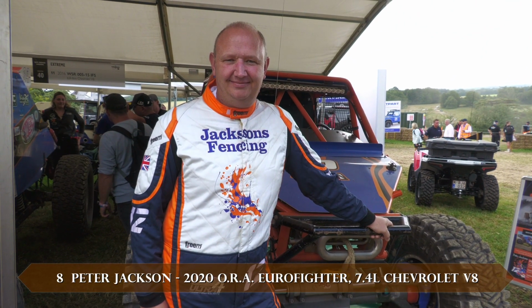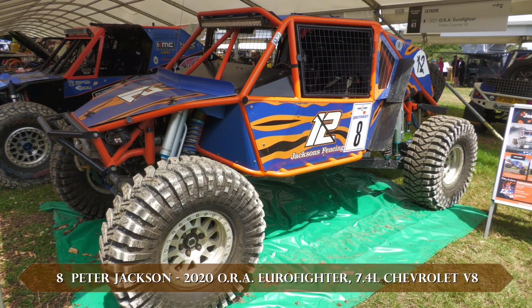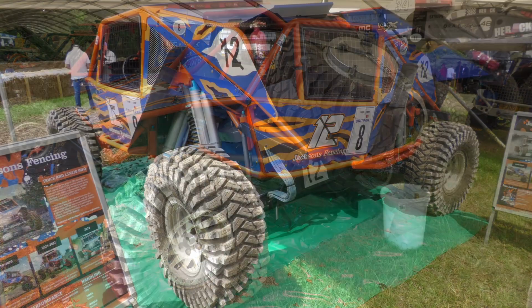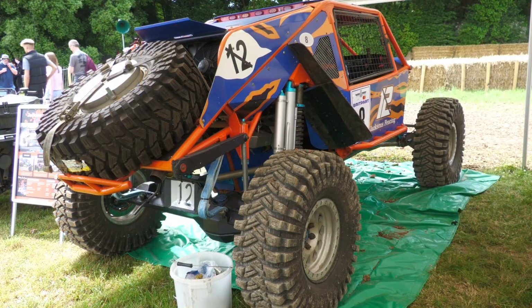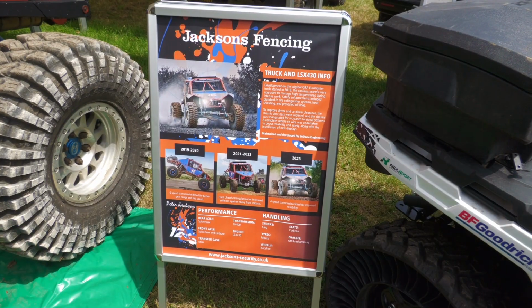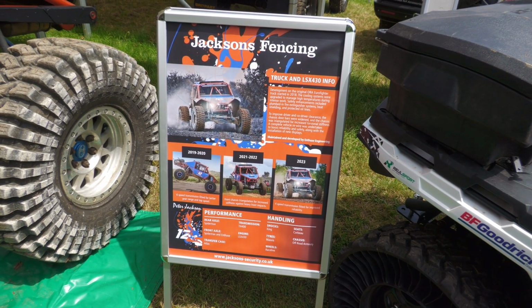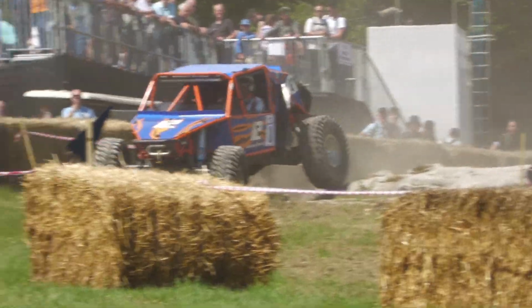Peter Jackson, this is the mighty LX 430, just a superb vehicle. 6-speed transmission on this one. It's an ORA Eurofighter truck. Takes part, I love the story about this man. He went out and decided, he'd done enough trialling, wanted something a little bit more adrenaline. So he built himself the most superb truck.